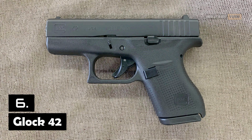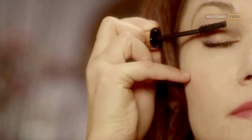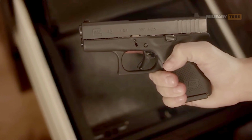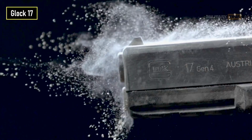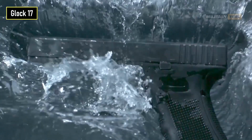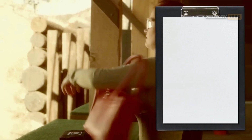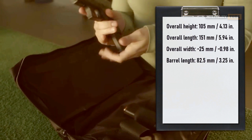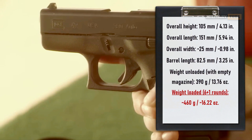Number 6 is the Glock 42. The Glock 42 is a slim, subcompact pistol designed specifically for concealed carry. Internally, it employs the same striker, short recoil-operated and locked breech barrel as the larger-framed Glock pistols. Externally, the length, shape, finger rest, and size of the trigger opening are also identical to the larger pistols, making them all familiar to those who already use Glock pistols.